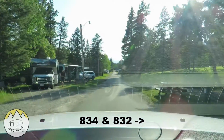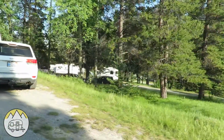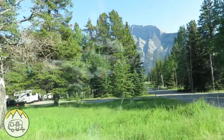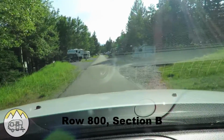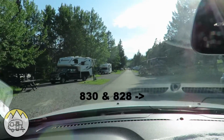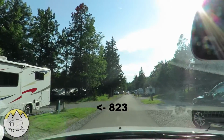We've gone up a little bit up the hill. If we look down, I'm going to look out the side window here. If you look downward, you see that the campsites are going down the hill because we're kind of up a hill here. And at the end there are mountains. And on the other side, there are mountains. It's hard to see through the trees. But we're in the B section now. These are the last campsites.